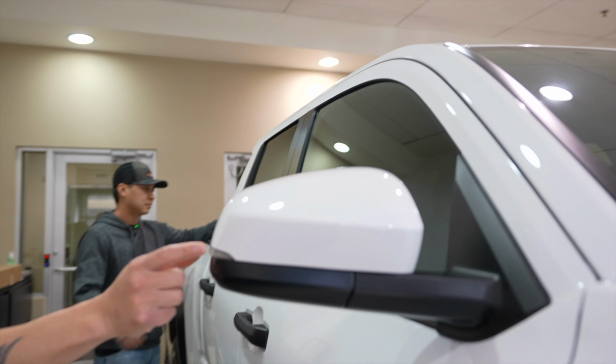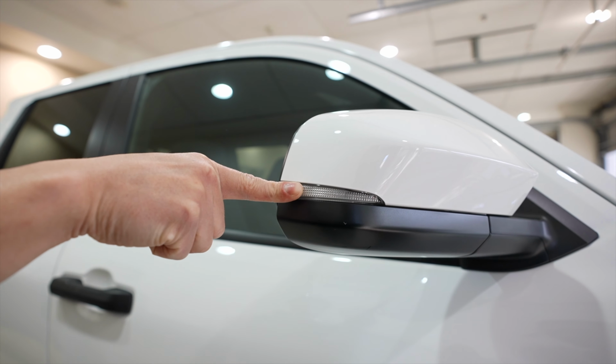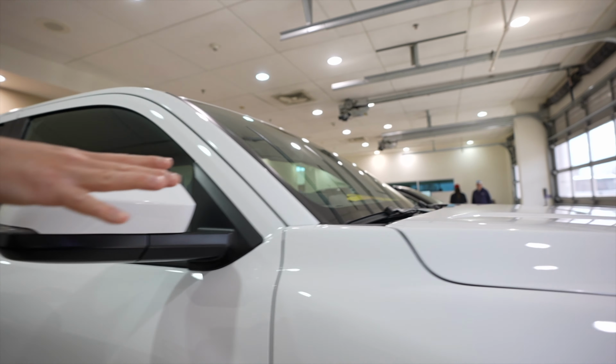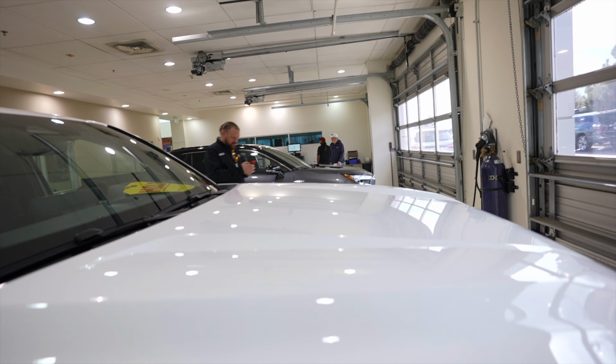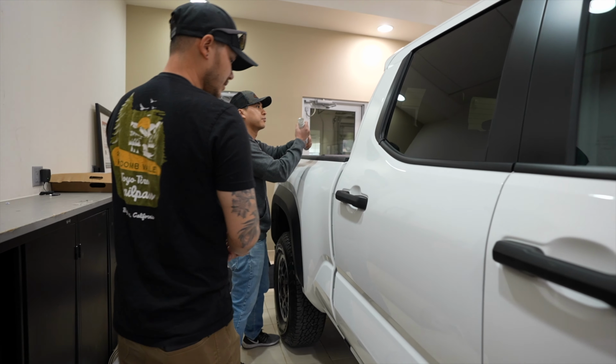So this is a little bit different. They went with a lot smaller turn signals on the mirror, which is nice. So this isn't the TRD Sport or Pro, so it doesn't have the hood scoop. But I kind of prefer that anyways, because the hood scoop blocks a lot of the vision.